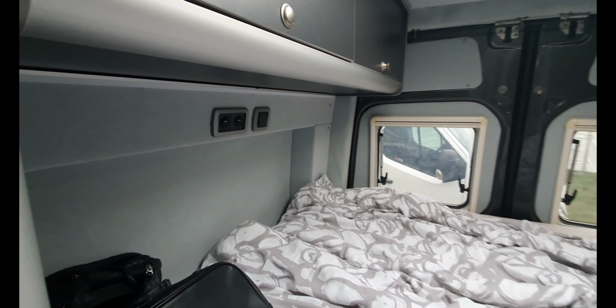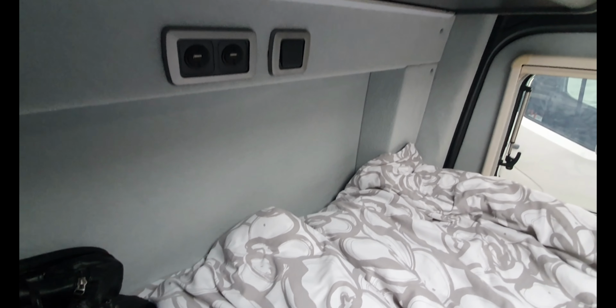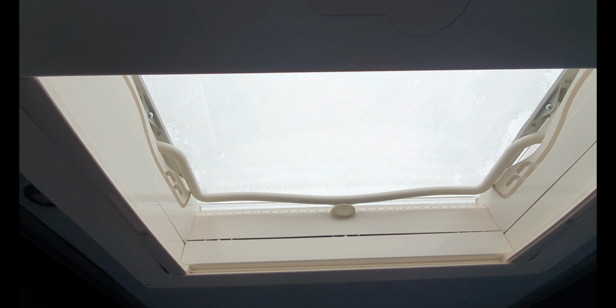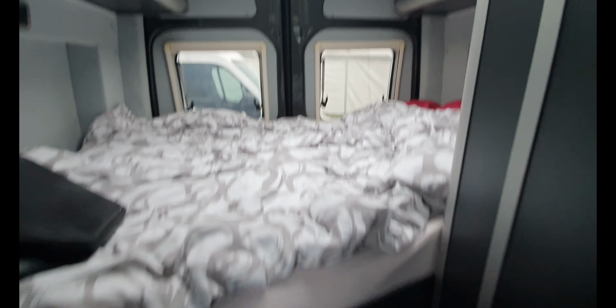What you can do to get this widthwise bed is to extend it outwards like that, and as we go out you will see how that has been done above storage. And oh, got stuff in there, so I won't start pulling that out. And very nice large skylight above. Also storage under the bed.